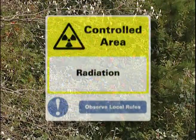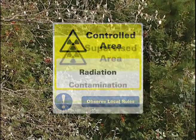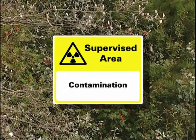There are also some restricted areas which have specific hazards. There are strict procedures in place to protect personnel which must be observed at all times.